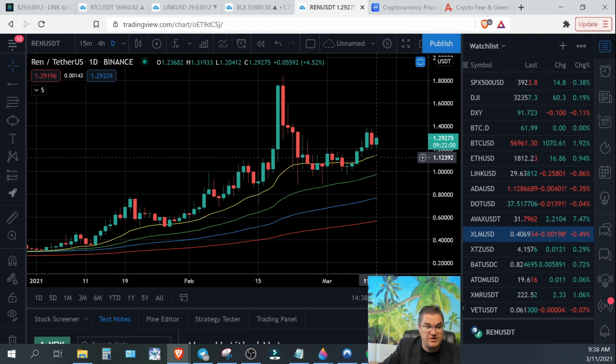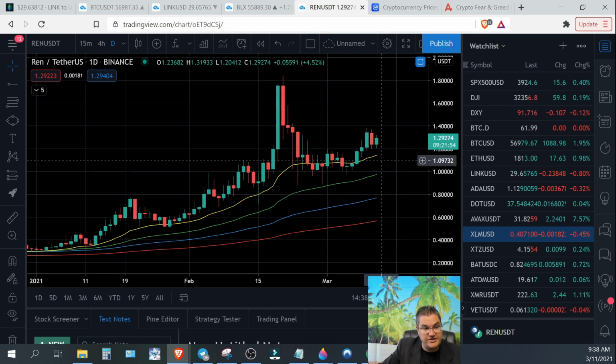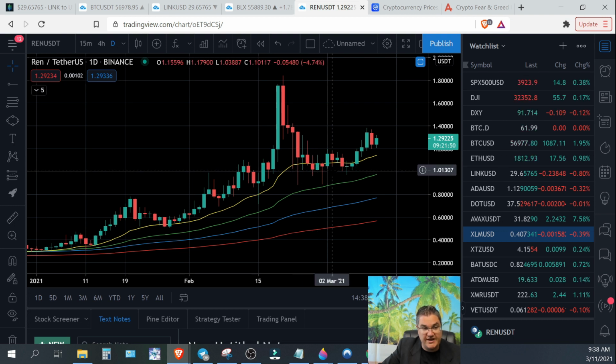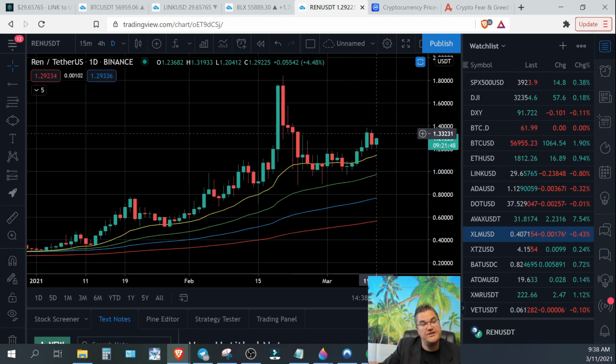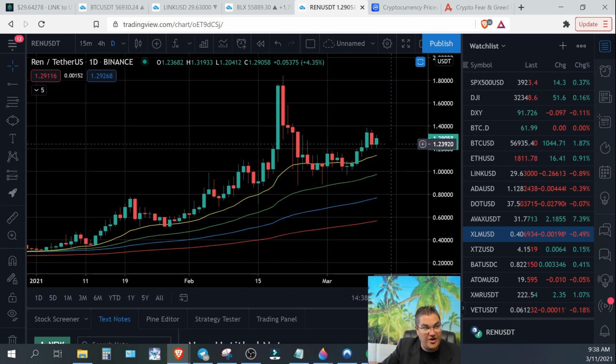Tomorrow, who knows? I would expect this to slowly be moving up. So as we get to it, this is the level to watch. You can see we've gotten some wicks down here, even some daily candles. So we're still kind of hesitant, especially with Bitcoin the way it is. It's a little bit too bullish right now for altcoins to run. So for Ren to run, we would want to have Bitcoin cool off.